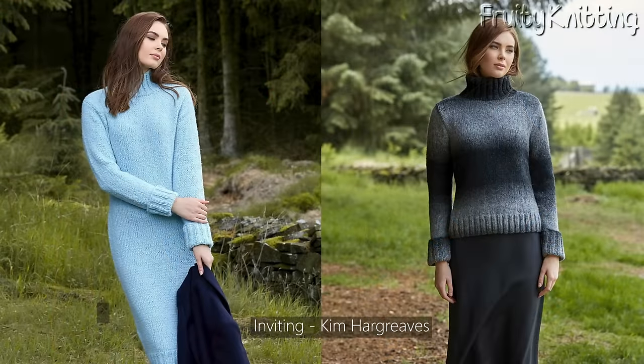So I got out all of my Kim Hargraves patterns because they're just really good, simple, stylish knits that are very easy. Yeah. And basically one of my requirements was that the knit would be very fast, so that I can still wear it this season. So we looked through Mum's Kim Hargraves books and we came across this design called Inviting, and I really liked it. So here's a picture. It comes from her book Covet Capsule Collection number 7.